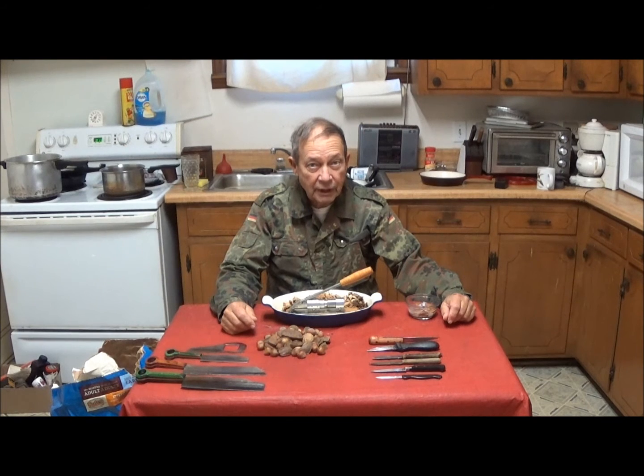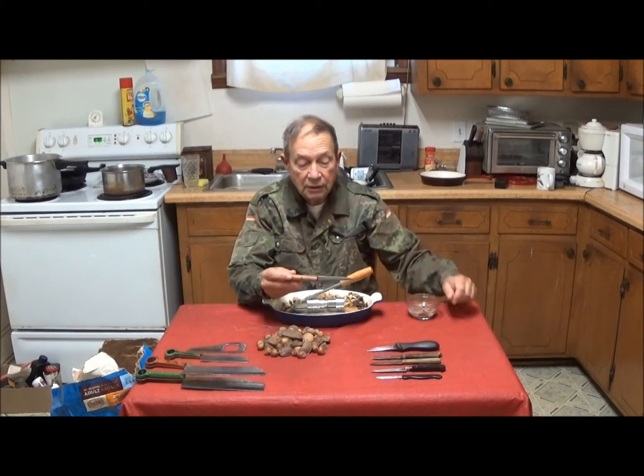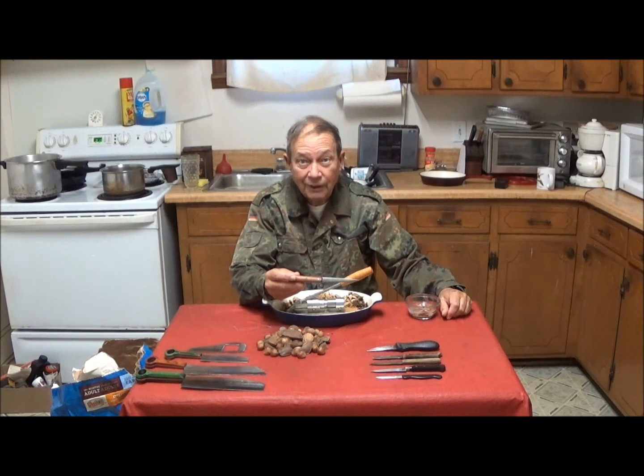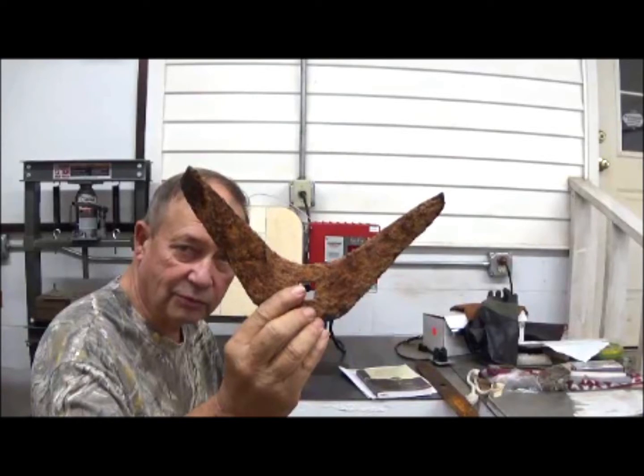And we're continuing our food preparation with our Billy Joe Rubidoux paring knife, which started off as a tiller point that had about a quarter inch of rust on both sides of the blade.